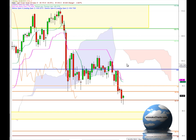Now, in Ichimoku charts terms, the market is overall bearish by trading below the cloud and a fair way below the cloud, but also bearish in the medium term and fast term timeframes by trading below the Kijun-sen and Tenkan-sen. Both of those indicators are pointing down fairly sharply, so that's reflecting the strong downside momentum that we saw in this market over the previous few trading days.